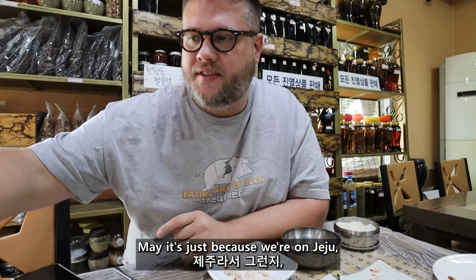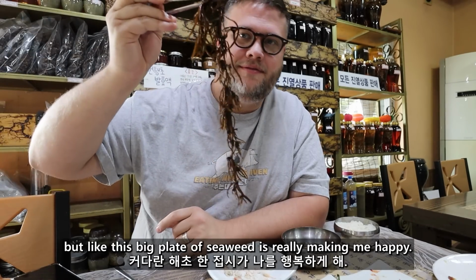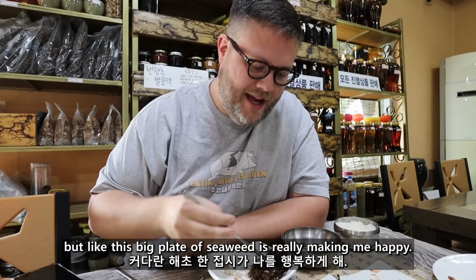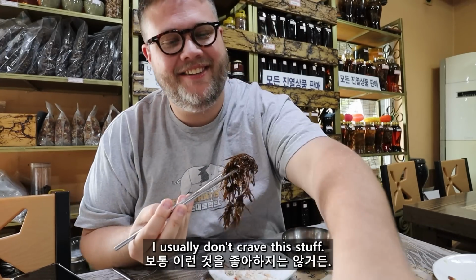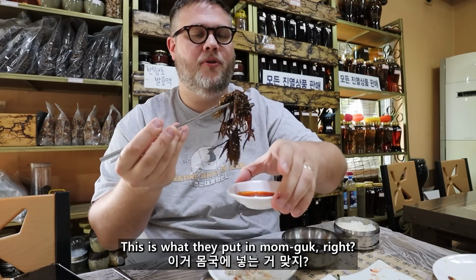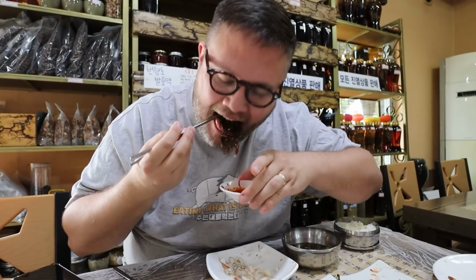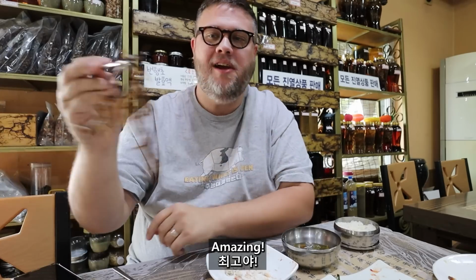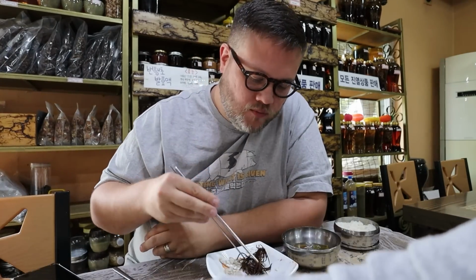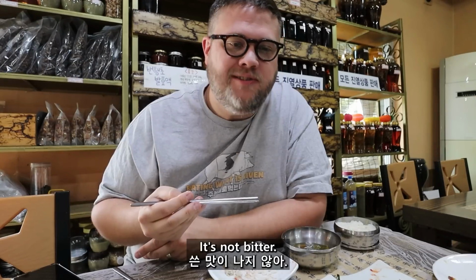I don't know what it is, if it's just because we're on Jeju, but like this big plate of seaweed is really making me happy. I usually don't crave this stuff. This is what they put in monguk. I always forget the names of it, though. Amazing. It's not bitter.